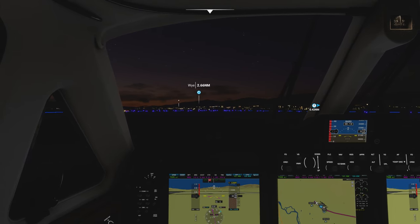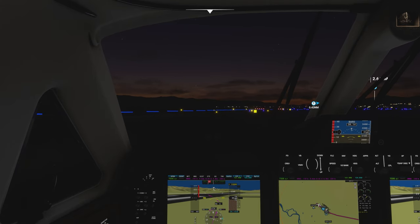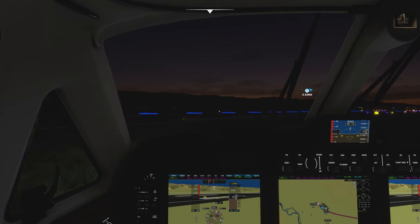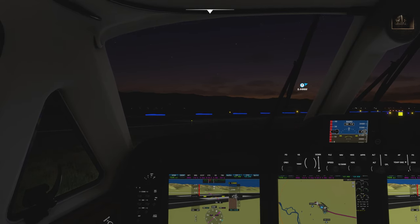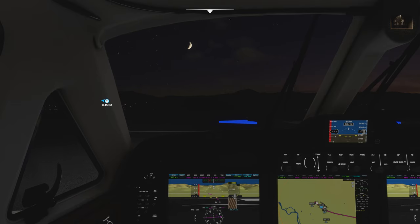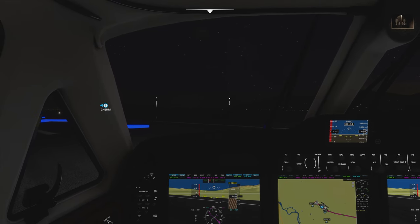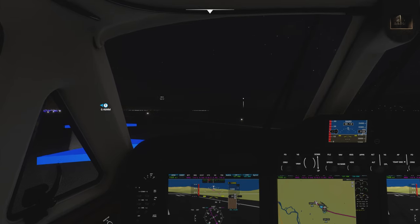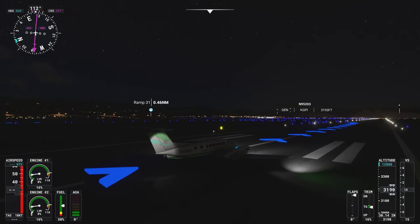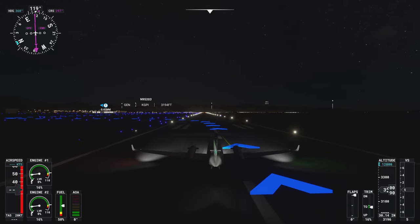Get a little bit of speed, and then I'll use some differential braking to make a sharp left turn. It's really difficult to see. There's probably some lights I'm supposed to turn on. Like taxi lights, landing lights. That might help. Yep, that definitely helps. I think we're on track now, finally. Okay, looks like there was a turn here that I missed.